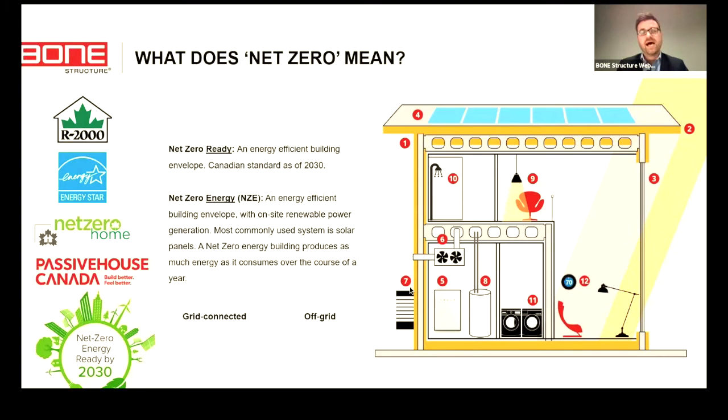And then you only really need to add an installation of some sort of power generation to become net zero energy. So that just means the building envelope is great, but now we have something to capture the sun or the wind, most commonly the sun, with solar panels. So we can then offset the costs of our consumption. So typically net zero energy means you have your consumption, you have your production. Those are going to offset each other and leave you with no bills in the end. So that is the way of the future.